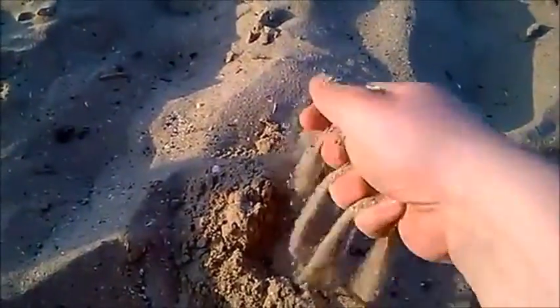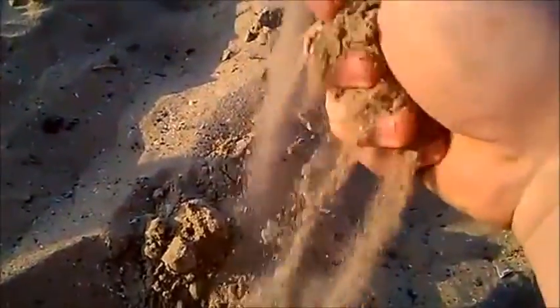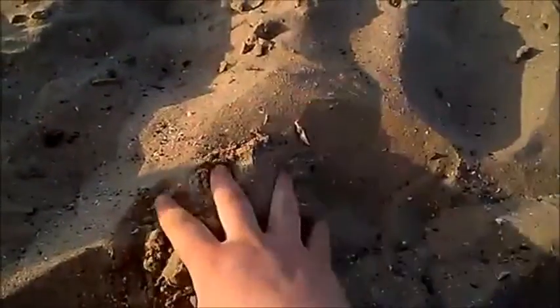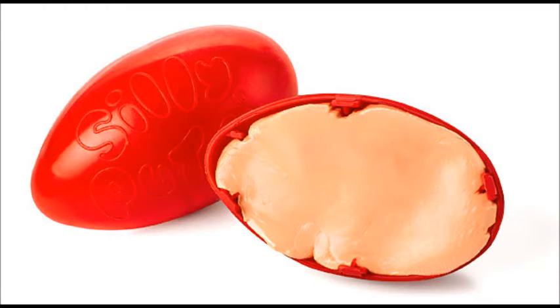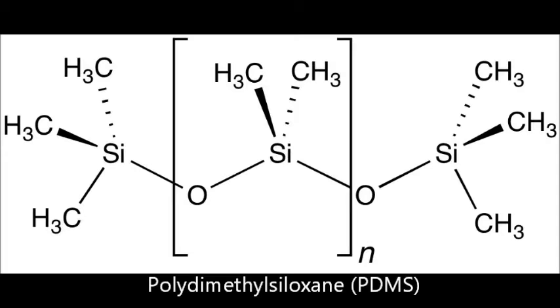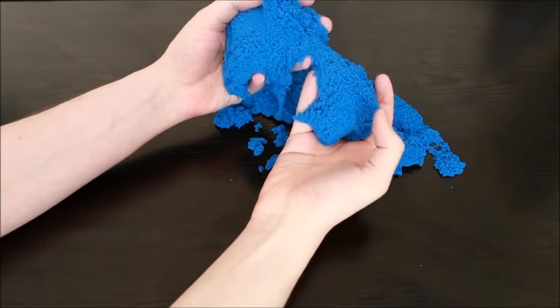entire mixture. Now, certainly the properties of pure sand are different than kinetic sand. So what's in this mysterious 2%? Well, the short answer, silly putty. Technical answer, polydimethylsiloxane. This is what it looks like. How can so little of this stuff transform regular sand into such an interesting substance?